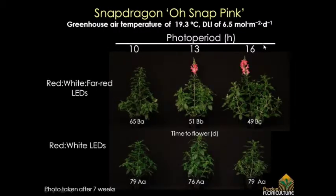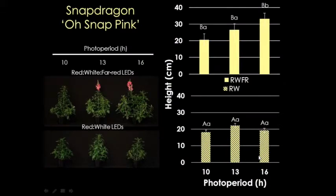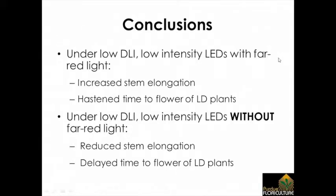And here we are looking at Snapdragon, again another long-day plant. When we grew our Snapdragon under those red, white, far red LEDs, they flowered much faster than when they were under that red and white light. Again, obviously the elongation, or that height at flower, they're much taller under far red LEDs, but they flower much faster. So it's all dependent on what you're looking for.